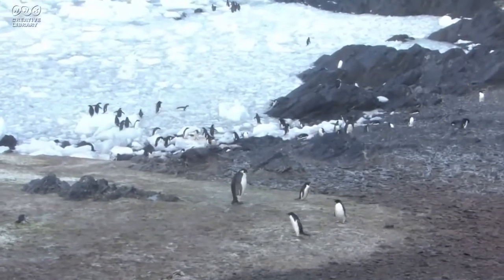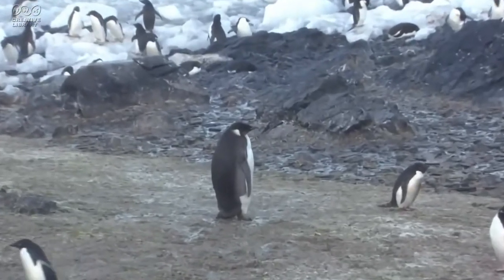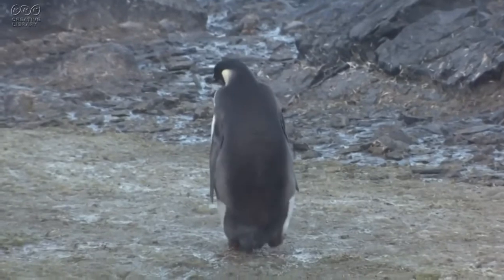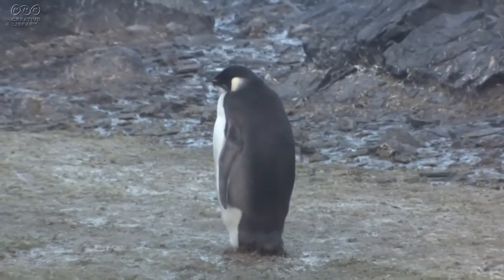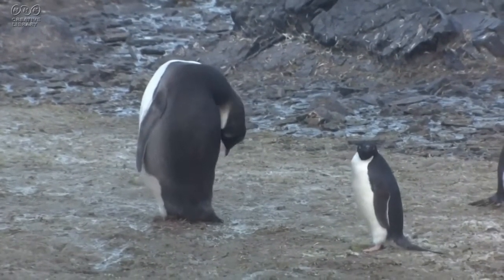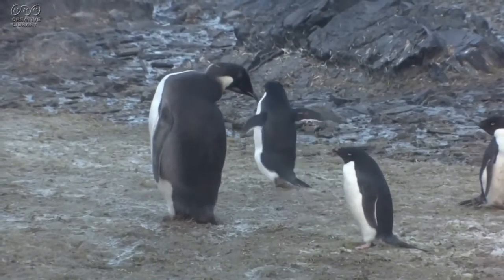A large emperor penguin is mingled in a herd of Adelie penguins. A little Adelie penguin looks at the emperor strangely. They stare at each other but are silent.